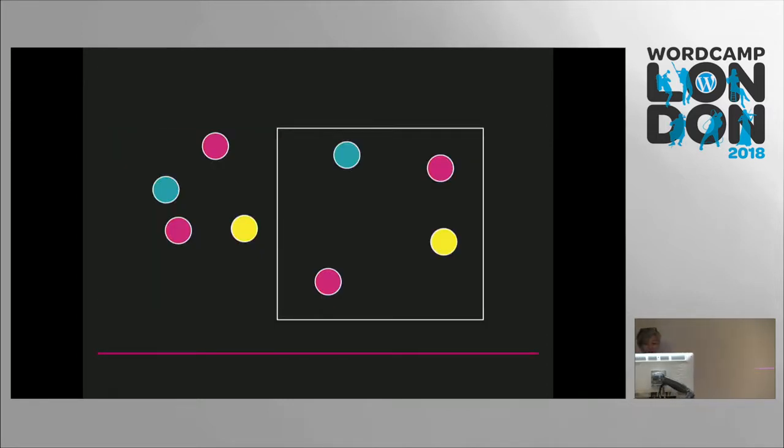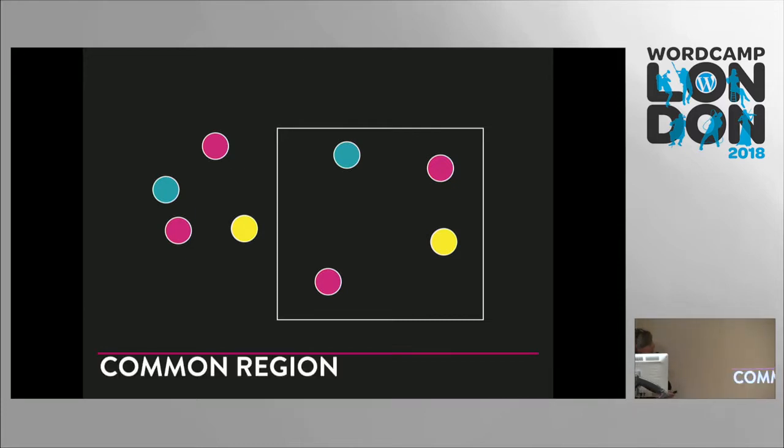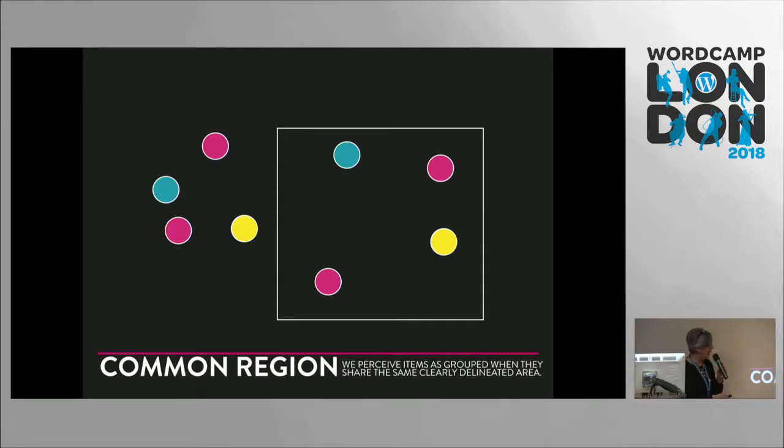In this case, we'll see how items that share the same clearly delineated region of space belong together. With the law of proximity, we probably would have thought that the dots on the left belong to the same group, but I think we tend to group together the ones in the white square, because there's this very clear regional demarcation. This is called the law of common region, and it's very useful to use wisely.